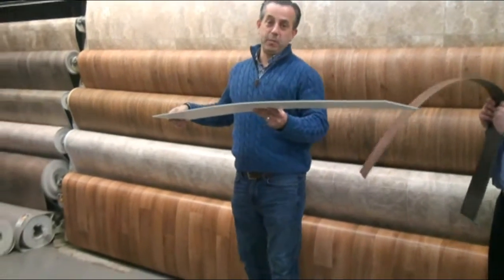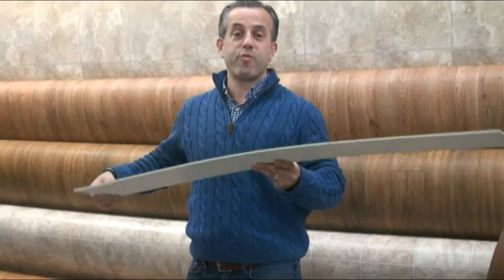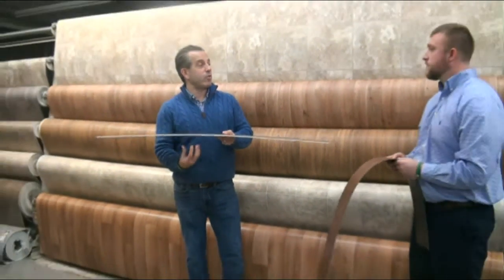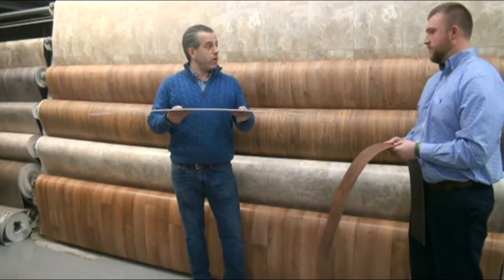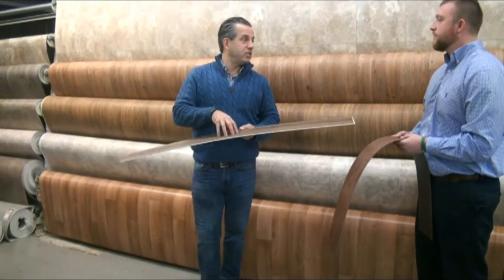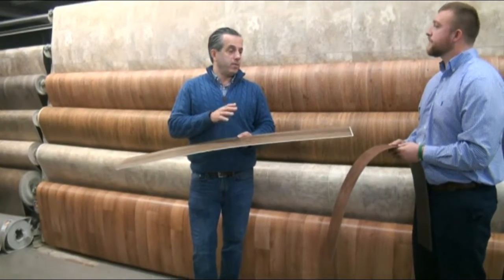Here's your WPC product. There's more content in the core, all right? It's more rigid, more forgiving. So you can put it over an existing floor and it will not telegraph the substrate like an LVT floor would, okay? Oh, that's huge. You see how durable it is? Absolutely. It's a thicker core, so less likely to show indentations when you drop something or have heavy rolling traffic on top of it, if you go with the right product.